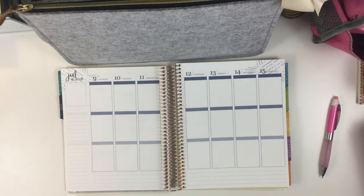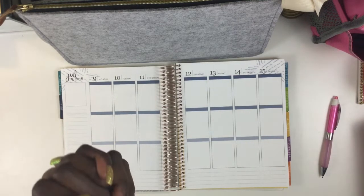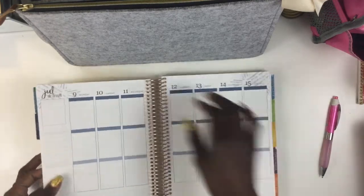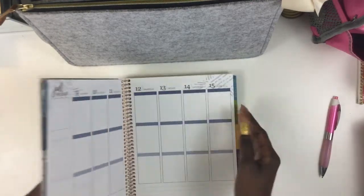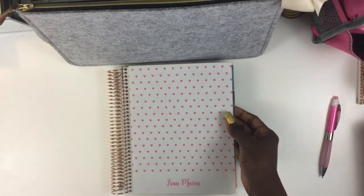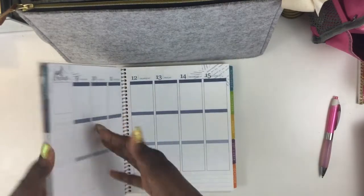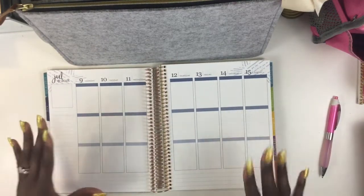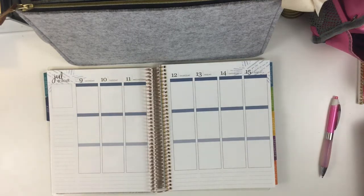So this will be my gender reveal plan with me in my Erin Condren. This is my Erin Condren, which I ordered, I want to say in May or June. And so just a very simple layout, just my name and some hearts. I got the rose gold coil, but enough about that. This is about the kit for this week. This is my gender reveal kit, and it's very dear to me.